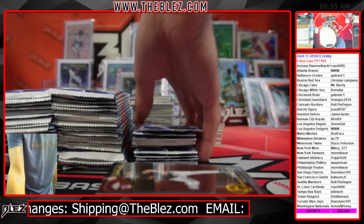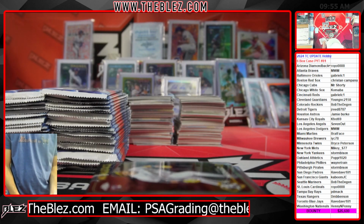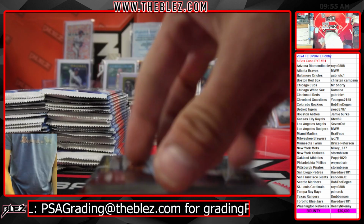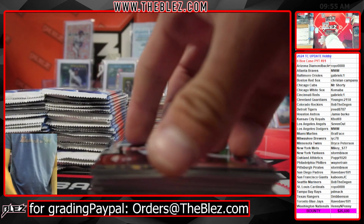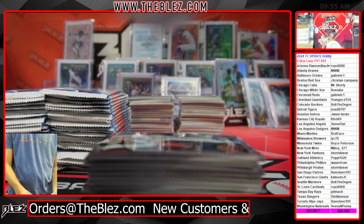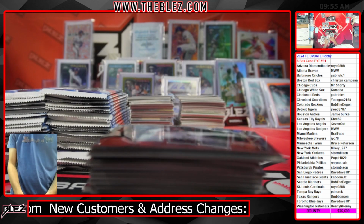Hawk chasing his guys. I opened an 09 a couple months ago. They were like $5,000 at one point, the 09s with the Trout. Yeah. I got one for like $600. Horrible. Zach Wheeler. It's not bad. It's not good. It'd definitely be worse. 15 years later. Tyler Skaggs. You can see.